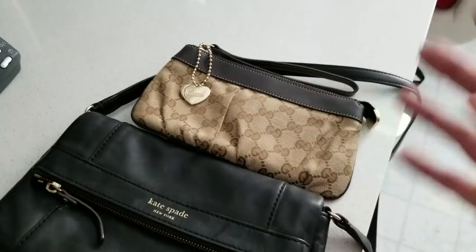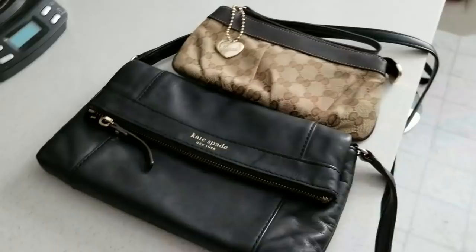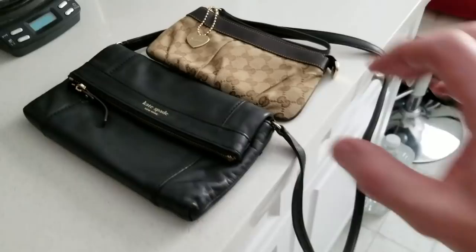Anyway, we priced this one out last night. This one was selling used on multiple sites, eBay and a couple of other sites, for about $200 used. Very, very nice. Kate Spade, I don't really know how much exactly that one is worth. But anyway, very, very nice. Great scores. That's just a little bit of the icing on the cake.